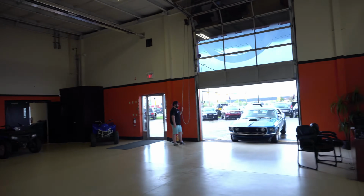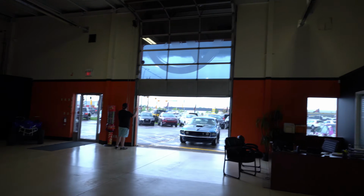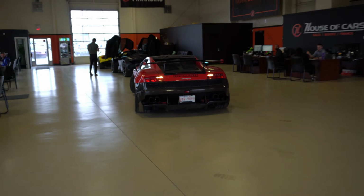I'm really digging that car. It's freaking sweet. And there goes the muscle car. All done, finished.